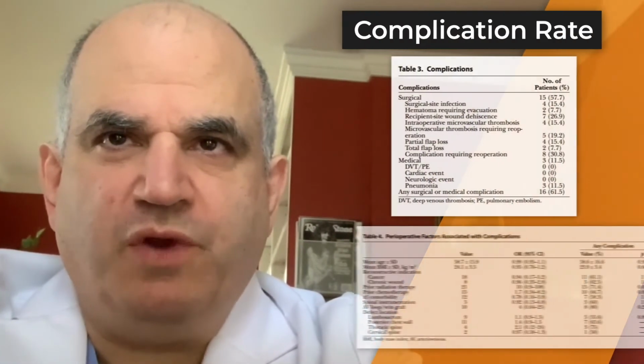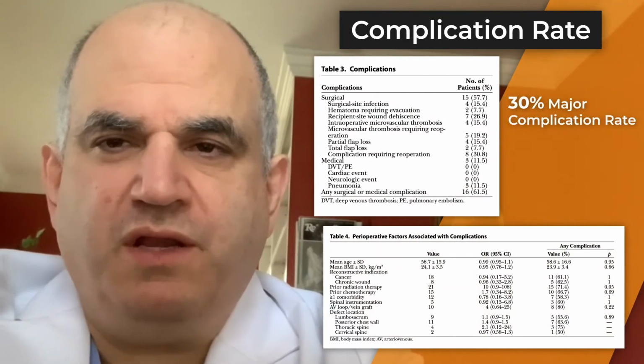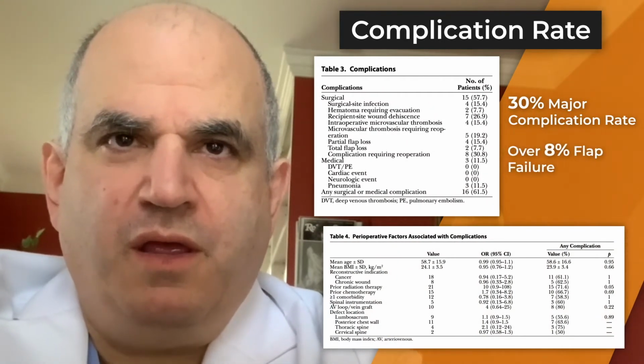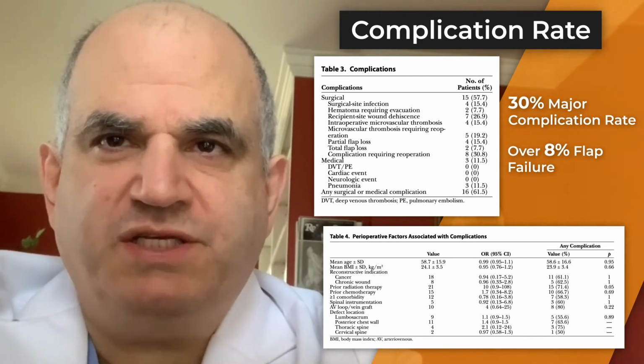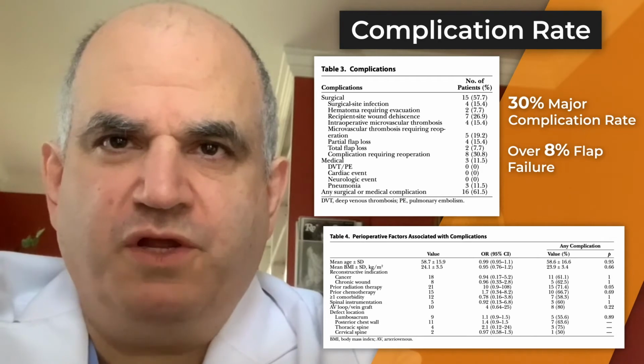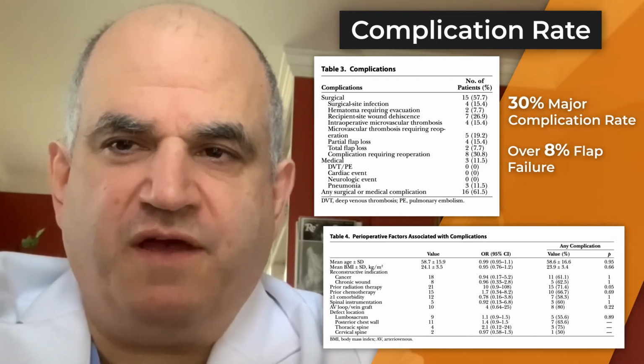Another point that was shown both in the literature review and their own retrospective review is the high complication rate. In their own analysis, they had over 30% major complication rate and over 8% flap failure. I don't look at this as a criticism. I look at this actually as a statement of the complexity of the type of reconstruction that is needed for these really complex and difficult types of defects.